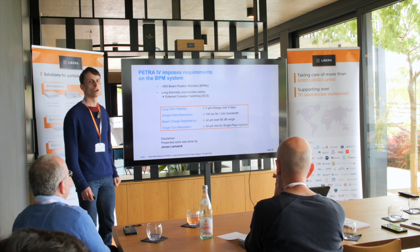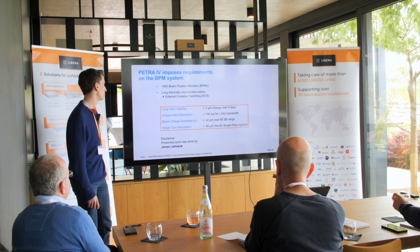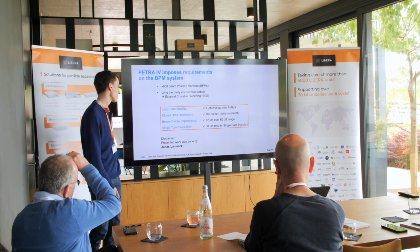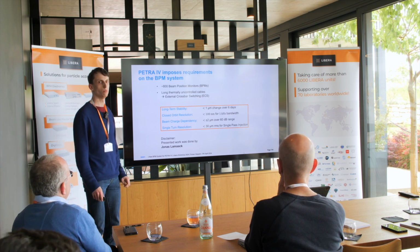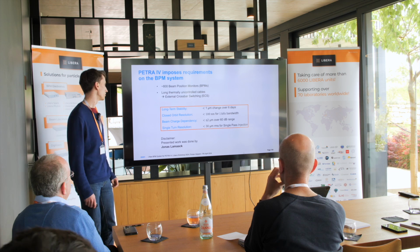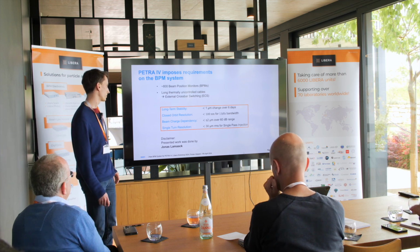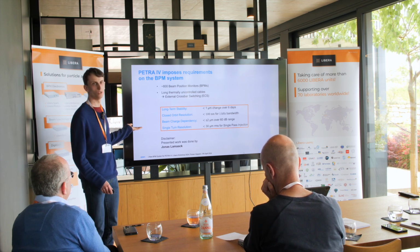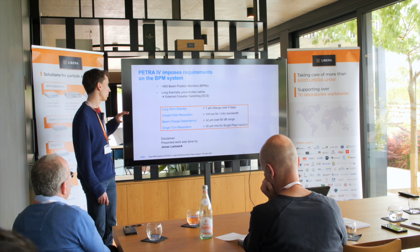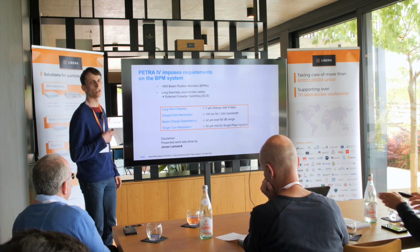So this work focuses mainly on 4 parameters, which are required for PETRA 4, which are the long-term stability, the closed orbit resolution, the beam charge dependency, and the single-turn resolution. Coming to these requirements, here's a disclaimer. The work was not done by myself, but by said student Jonas Lamarck, and he did all the measurements and setups to see if these requirements are fulfilled.